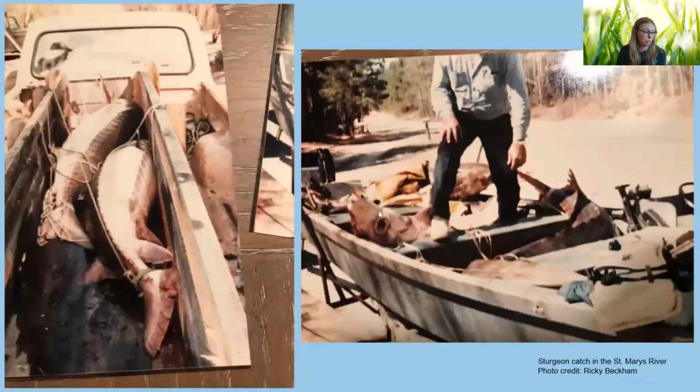And they are huge. I mean, this eyeball right here just scares me. But there are huge sturgeon that apparently have been caught in the St. Mary's River, almost the entire length of the truck bed. So it was pretty cool to be able to see that historically. Yeah, so I just wanted to share those.